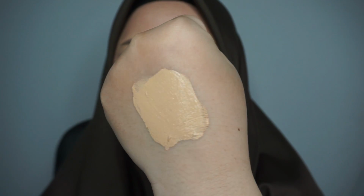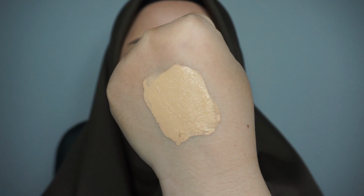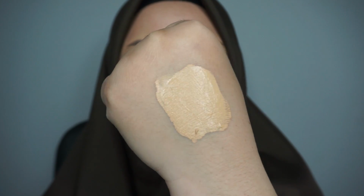I have the shade 15 Warm Vanilla, and it has a strong yellow undertone, so it's suitable for Asian skin. But I feel like it's a bit too yellow for me. I will show later the difference between my skin and the foundation. This one has hyaluronic acid and watermelon seed oil. It's supposed to have a natural matte finish. It comes with a pump, easy to dispense the product. It has a thin consistency, but it's not liquidy, it's not runny. And you can see how yellow it looks against my skin color. And it has a strange scent.